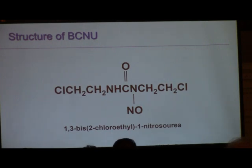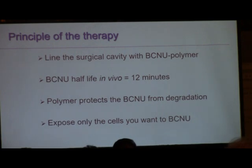But what we thought with Henry is maybe we could change the paradigm. Maybe rather than give it systemically, we could give it locally. Allow the neurosurgeon to operate on the patient, because they're going to do that anyhow. But before they close the patient's brain up, they put little wafers in of BCNU with this material. Now normally that drug lasts 12 minutes. But now we can make it last whatever amount of time the neurosurgeon wanted, say a month, which is what he wanted. And it protects the drug from degradation. And because you're giving it locally rather than throughout the whole body, you only expose largely the cells you want to the drug.